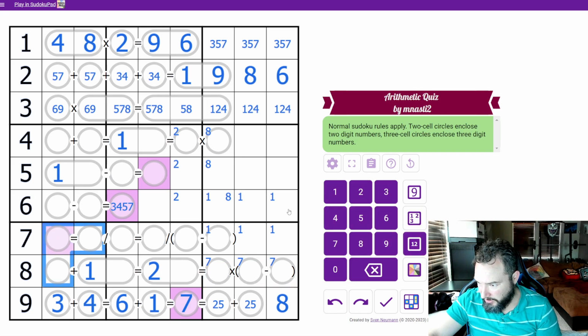I don't know why, but I'm just going to finish this off really quick. So this is a 2. Oh shoot, my bad. Let me just finish it off. I just want to label them. All right, those are the digits that it can be.